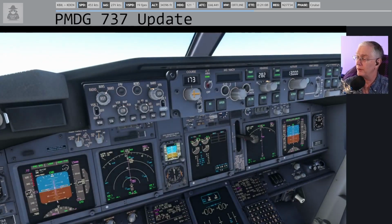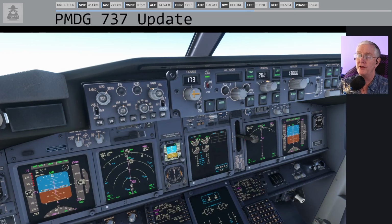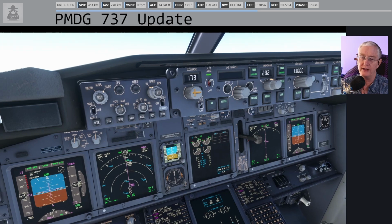The other things that we can do is we can also go and look at that ATIS. And the ATIS says that the altimeter in Denver is 3029. One of the things that I really like about this airplane is you can go and put that in. So I'm dialing the altimeter and I'm looking at a small little number down here. So 3029. Right, 3029.